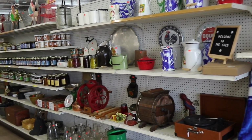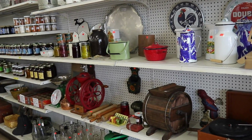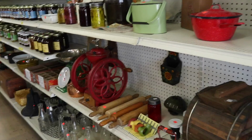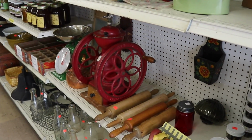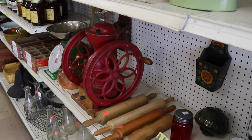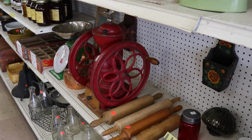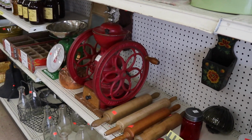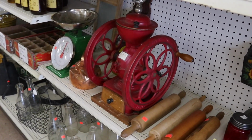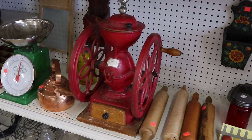Right when you get in the door, they've got cool stuff right at the get-go. And one of the things I like here is this old coffee grinder. I haven't shown you a coffee grinder before. This is Enterprise out of Philadelphia, Enterprise Manufacturing. They did a lot of these. It's priced at $2.99, and you know, they can go for about that still. A lot of people like these because they grind their espresso beans in them.